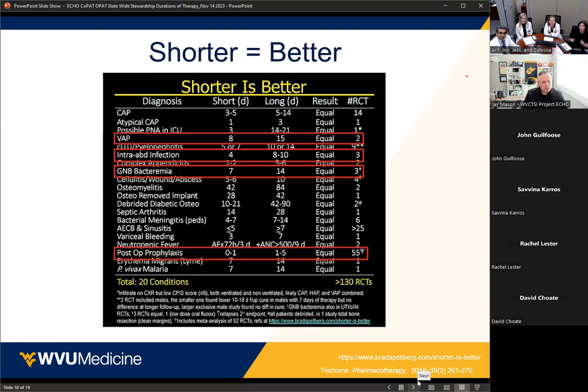And we may think that, well, it's only ANSAP. Well, it might be, but that 5 days of therapy can really count up. So there's a lot of information out there regarding that. I definitely can't go into that in depth, but just wanted to pull that one out as well. The other two I am going to actually dive into are the intra-abdominal infections and gram-negative bacteremia.